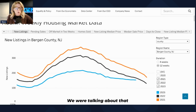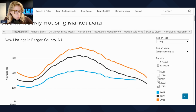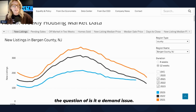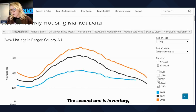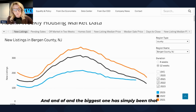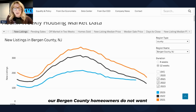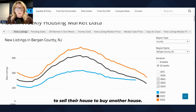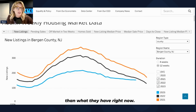So again, we were talking about this at the beginning of the video, and I said to you guys, the question of, is it a demand issue? And I said, yeah, it is demand, but there are reasons for it. The first one is affordability. The second one is inventory. And the biggest one has simply been that our Bergen County homeowners do not want to sell their house to buy another house where their interest rates are 3, 4, 5% higher than what they have right now.